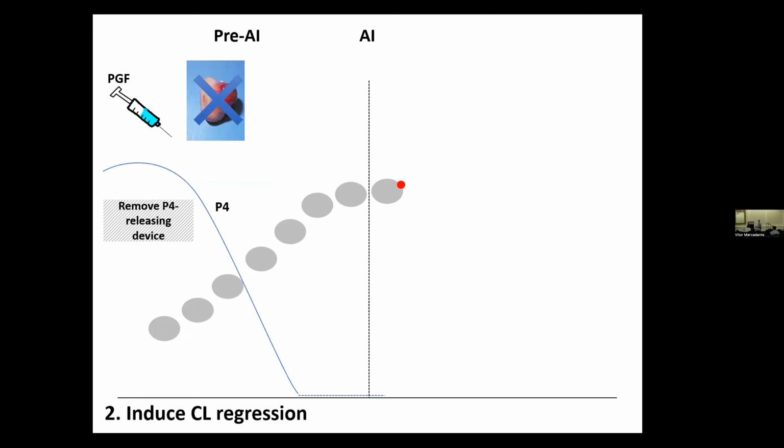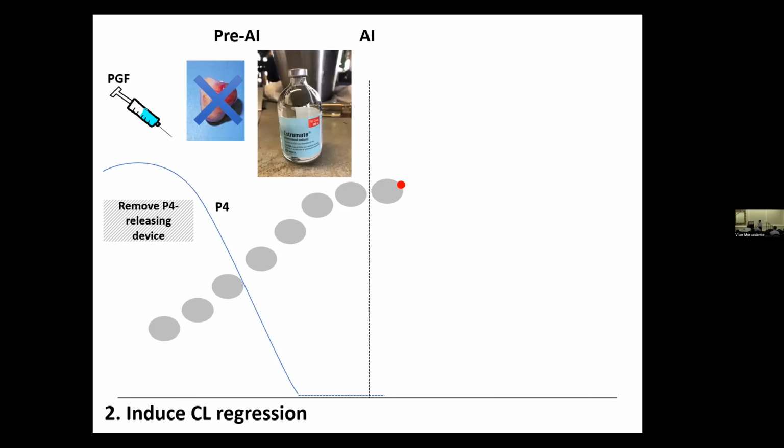Why is that necessary? That's necessary because we need the progesterone to go down. Otherwise, there will be no ovulation. And we also remove that progesterone releasing device. So remove the CIDR. There's no more exogenous progesterone. We kill the CL, so there's no more endogenous progesterone. Now that follicle will have the conditions it needs to continue to grow and to achieve its final growth to the point that will show estrus.